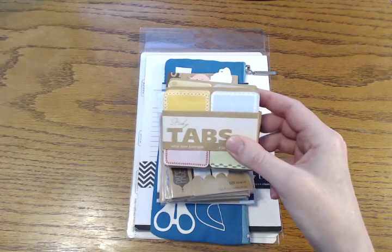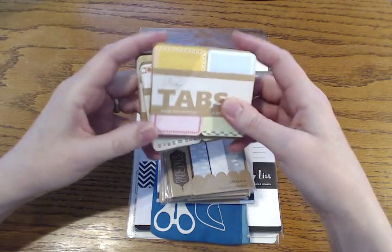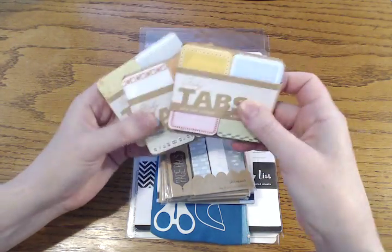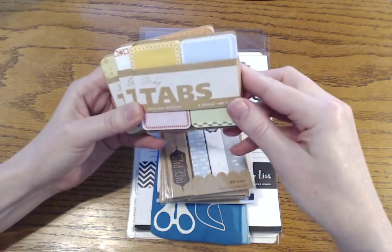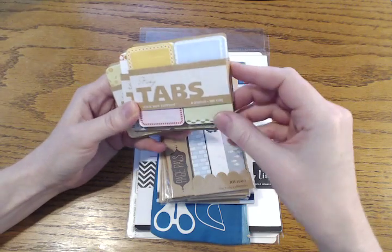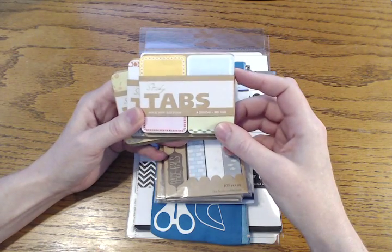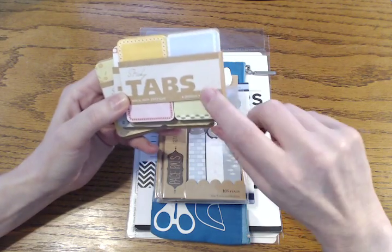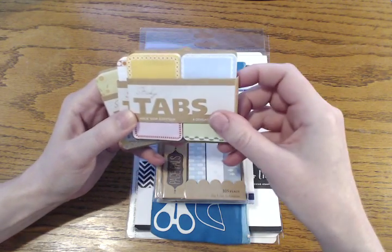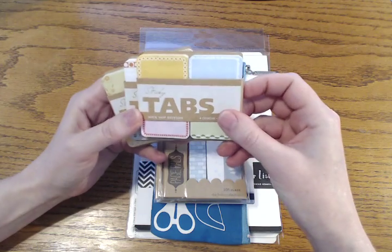So these tabs right here, there are 3 different varieties. And of course, me being me, I had to get the entire collection. And I love these a lot. If you've seen my ultimate sticky note video, you know I'm pretty particular when it comes to those. And I'll tell you why I bought these, and that is mainly for the size and the shape of these.